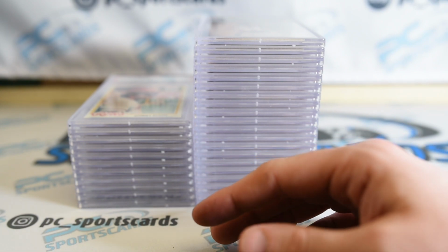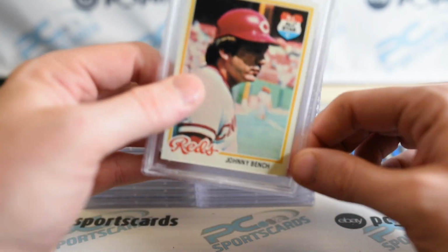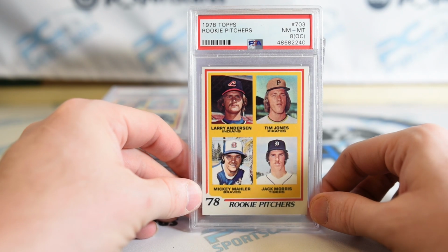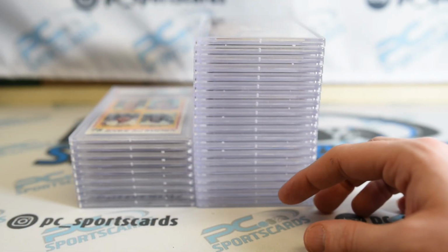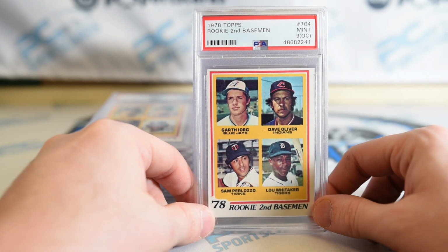And we saw it with Andre Dawson. That's the difference between a $500 card and a $10 card. Think about how crazy that is. Oh yeah, everybody thinks their cards are perfect. Then they come back. This is the stuff that's hard. It's hard to grade these cards.